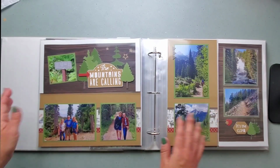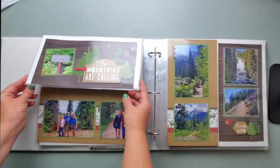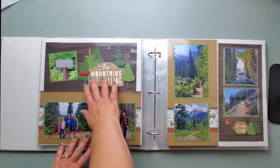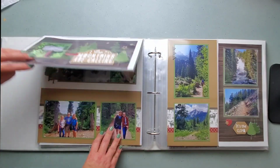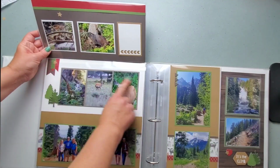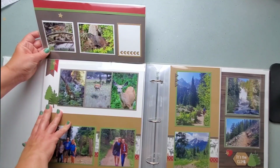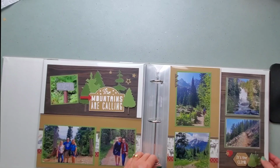How? More flip-flaps. So over here on the left, I incorporated a 6x12 flip-flap. So that takes this 12x12 page, which you can see there's this beautiful title and all these beautiful trees. But by flipping it up, I now have 2 more spaces that hold a 6x12 piece of paper. So I basically use that as additional layout space and include some of the same embellishments so it all tied together. Over here on the right, I did even more.